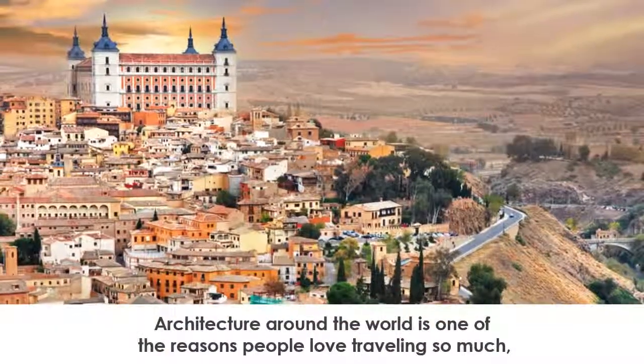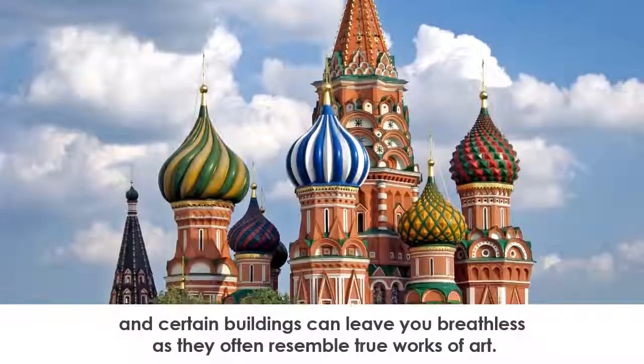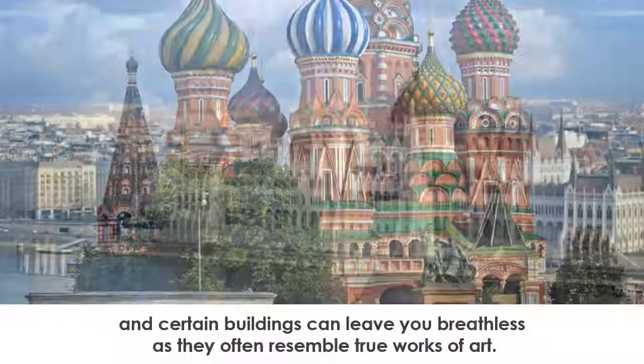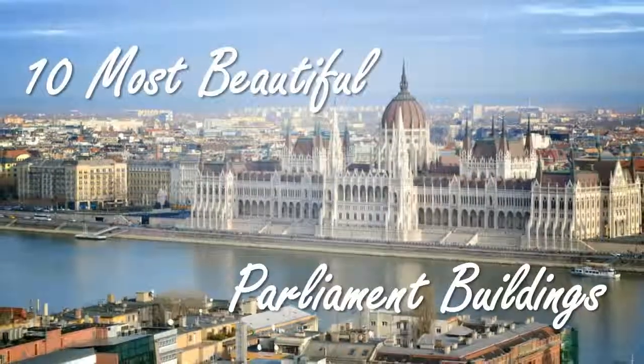Architecture around the world is one of the reasons people love traveling so much, and certain buildings can leave you breathless as they often resemble true works of art. This time, we have prepared a list of the world's 10 most beautiful parliament buildings.